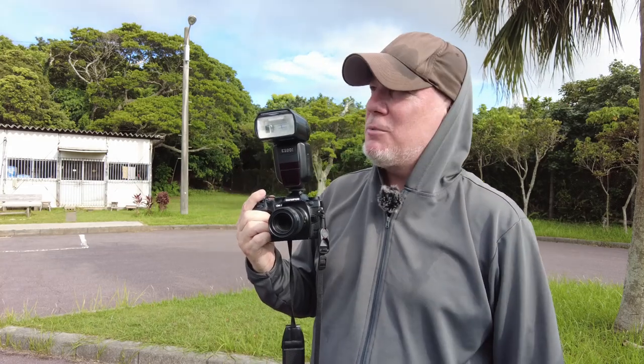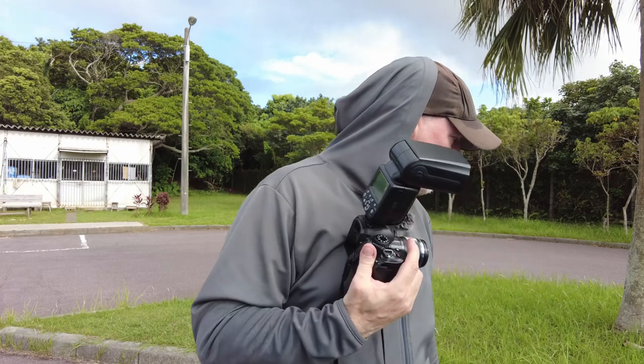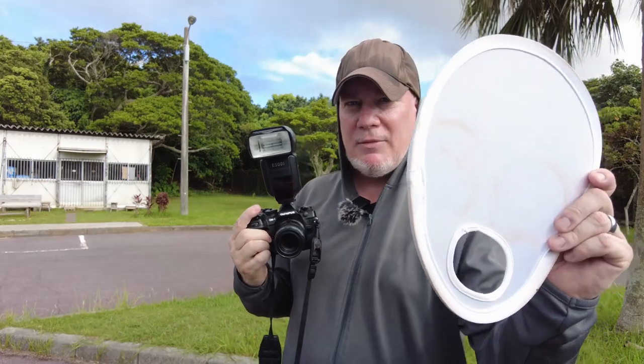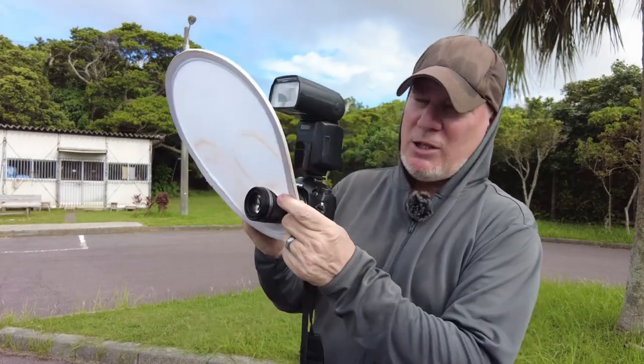How you get that nice light, because yes, the flash might light the subject, but there might be hot spots everywhere and the image might not be attractive. So diffusing that light is key. And I like sometimes trying different types of diffusers to see what works well. I have this old one, which was actually made for another lens. It's a bit big for my Olympus lens, but it just goes on like that.